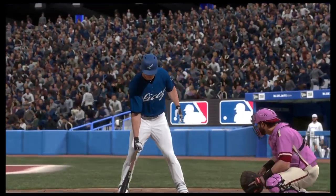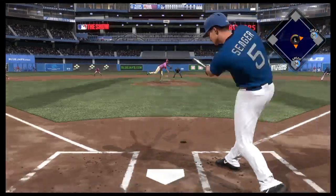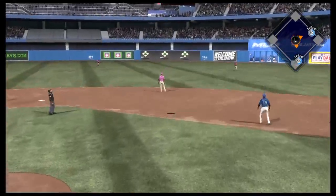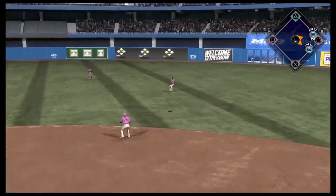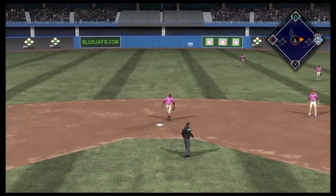Here's Corey Seager. It's been an 0 for 2 effort for him to this point. Lofted in the air out toward right center. Calling for it, Bautista. And he makes the catch for the second out.